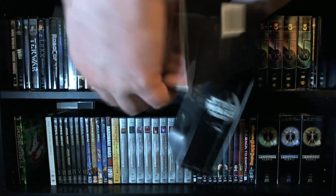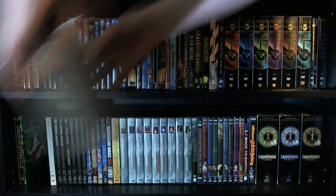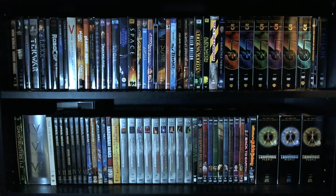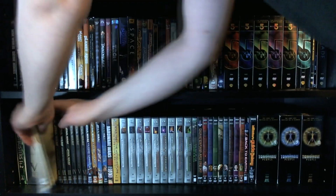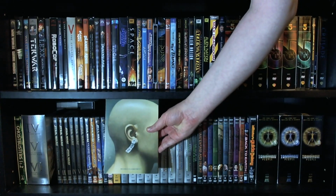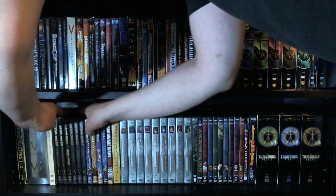I don't have the Star Wars trilogy on Blu-ray yet. To be honest, I want to get the complete Saga edition, but I really hate the cover. I think it's just a terrible cover that does not encompass all the spectacle that is Star Wars. And then we have George Lucas's directorial debut, THX 1138. Might actually grab the Blu-ray of this because it's out on Blu-ray now.